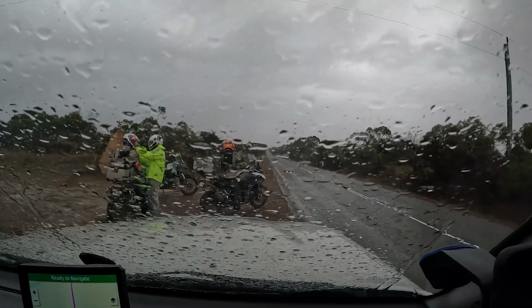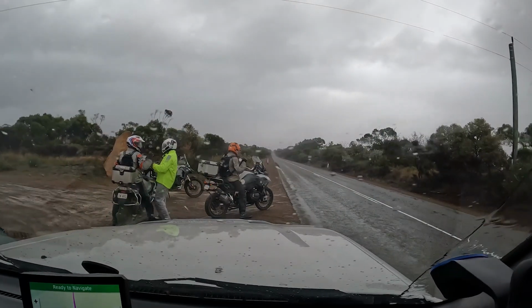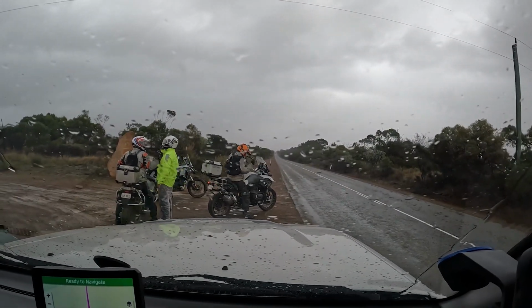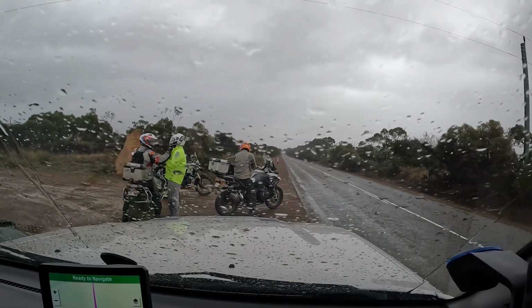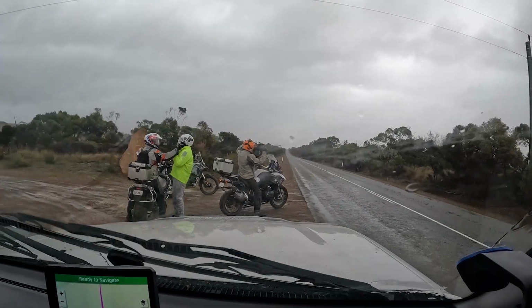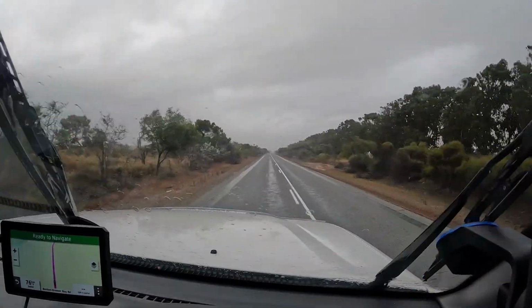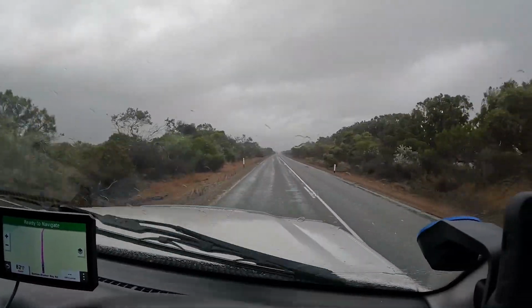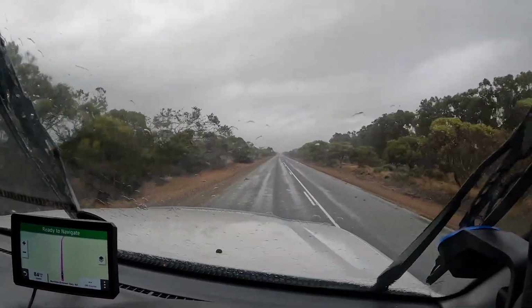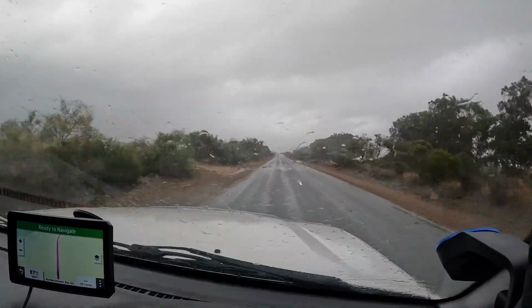So it looks like the weather's closed in on us now. Heading towards the Stirling Ranges and it's a bit wet. So we'll see what it looks like when we get over that way. Some days it's just not that fun doing adventure biking. It looks like this has gone to shit in a handbasket.